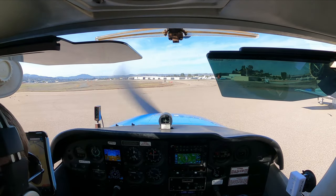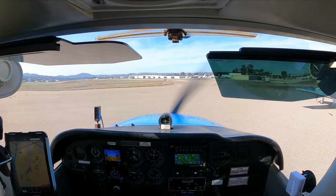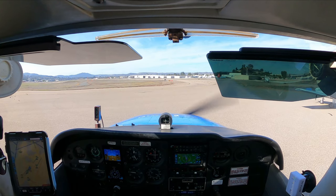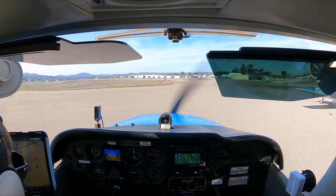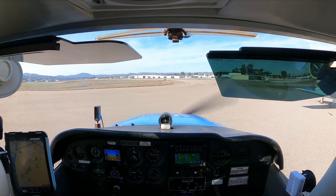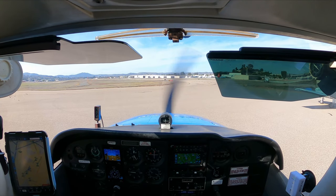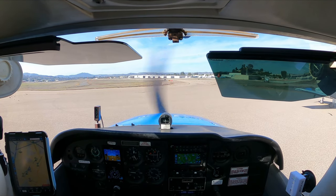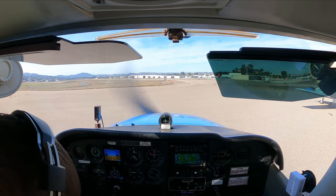Gillespie ground, Cap 449, base of the tower with the hotel, ready to taxi. Cap 449, Gillespie ground. Runway 27 right, taxi via Alpha to left Delta, cross runway 35. Alpha Delta, cross 35 for Cap 449, thanks. Probably a drop of about 50 or so. So that's within spec.